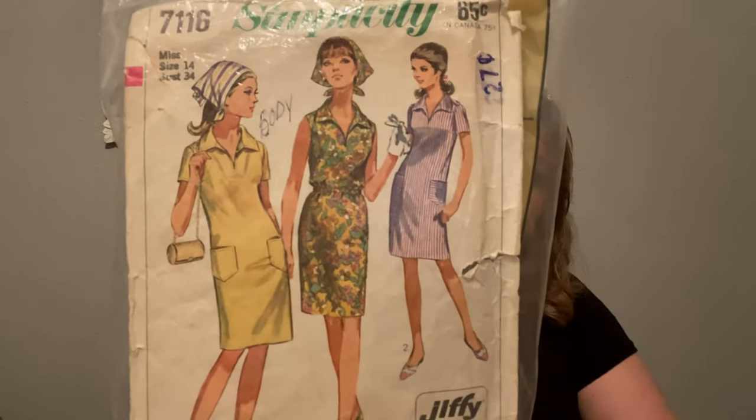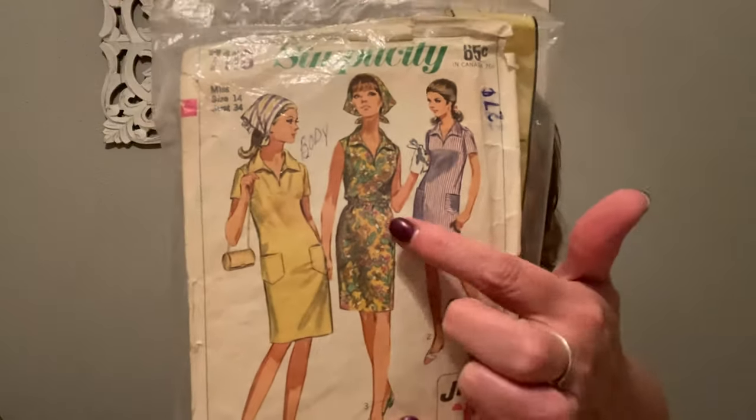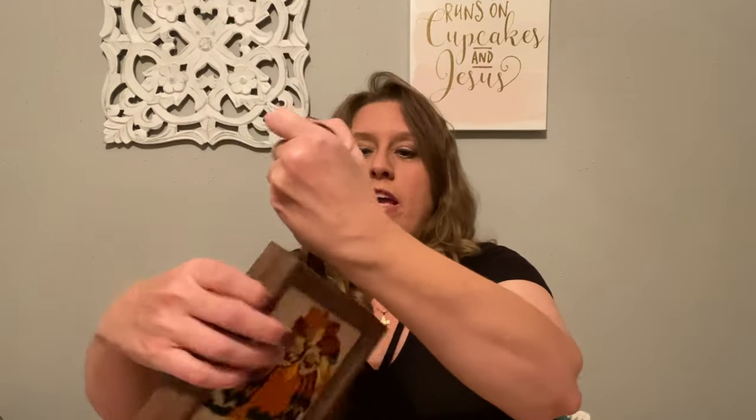This was a little bit more expensive. It was 65 cents. And this was a size 14. I love the little matching headscarf with the dress there in the middle. So I got both of these for, they were marked $2 for all of her patterns, but they were, of course, 75% off.